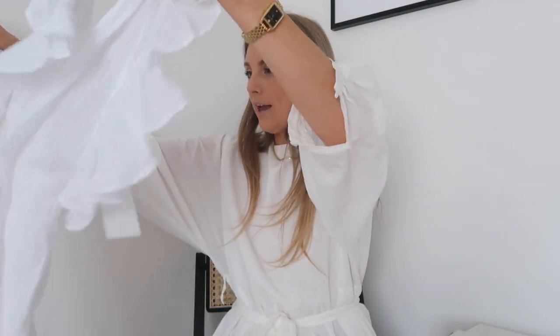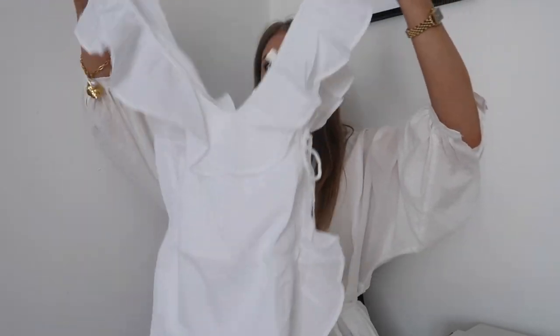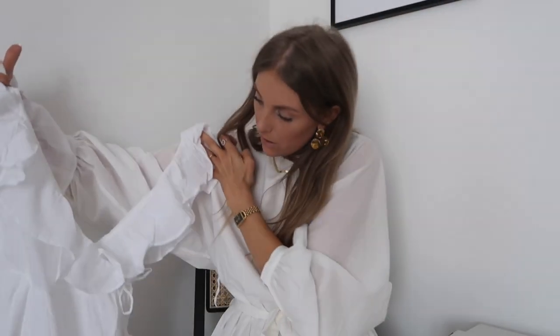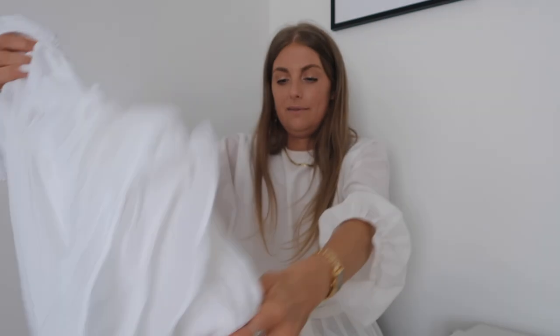Let me do a little. So my last haul, I love it. Okay, what's going on here? What is going on here? Oh, okay, no. Okay, so it's a white midi wrap dress. I do not remember ordering this at all. Was I drunk? Quite possibly.